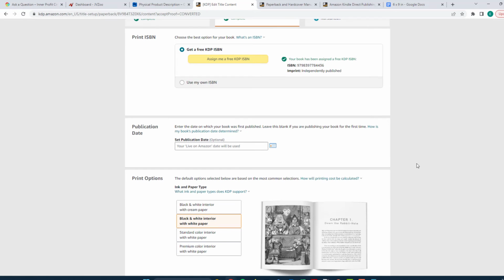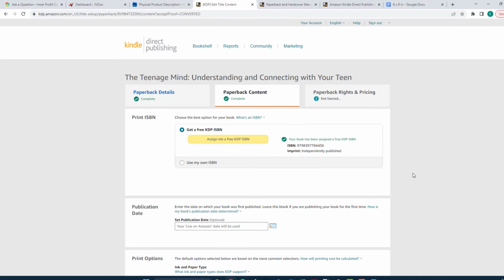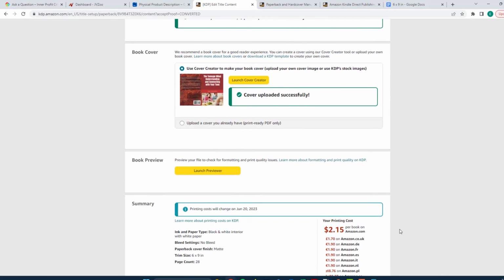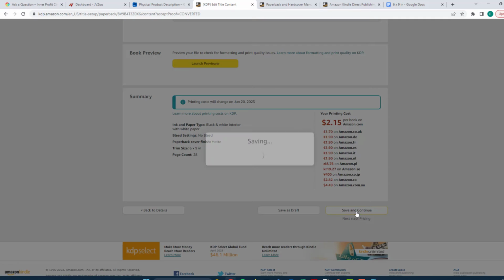I think that actually appeals to a lot of parents too. Buying a 200-page book may be intimidating to a lot of parents, whereas when they see a 30-page book they're like, oh, I can handle that. I can learn about how to have a better relationship with my teen in only 30 pages. And look at the cost. It's only $2.15 to print this book. It's phenomenal. Let's go ahead and save that and continue.